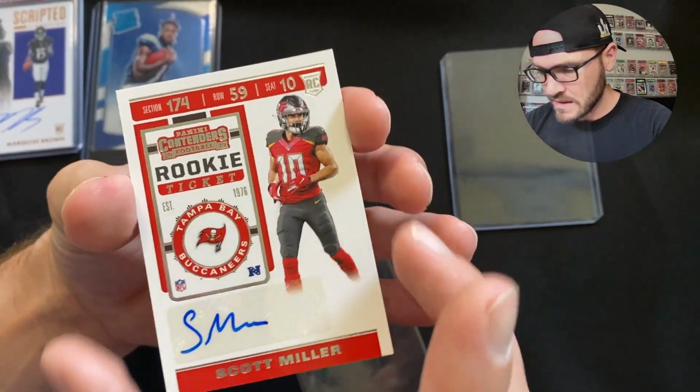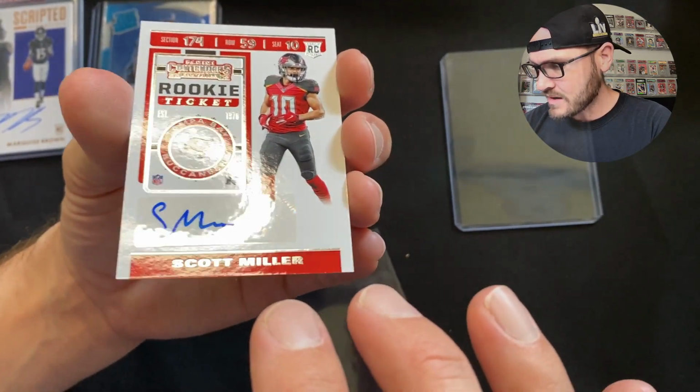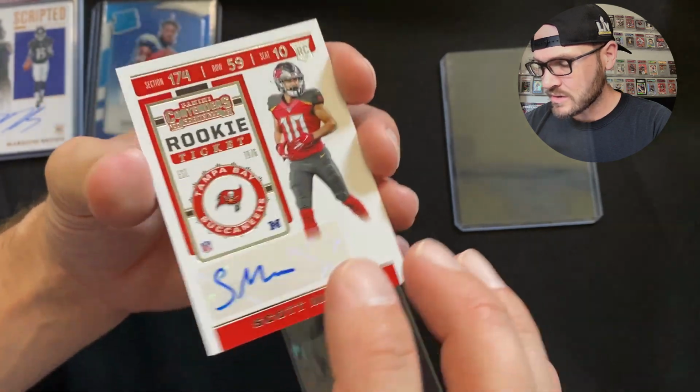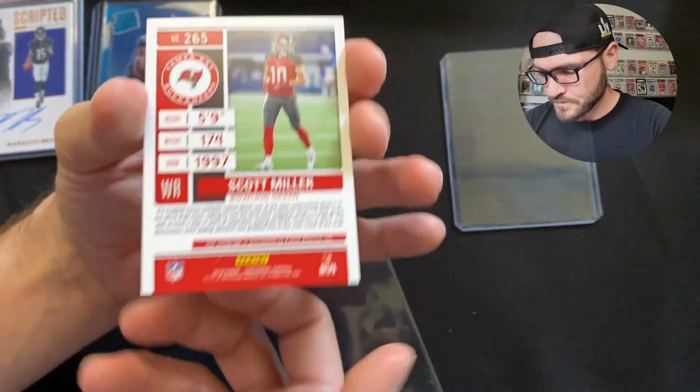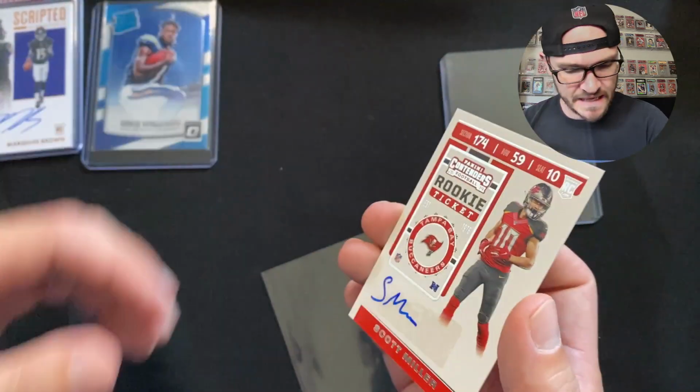I may get this graded. It does look to be in very good shape, but I definitely want to examine, you see how you want to shine that light and really get a good look at the surface on these, and then examine the centering really well. Corners, edges look to be good.